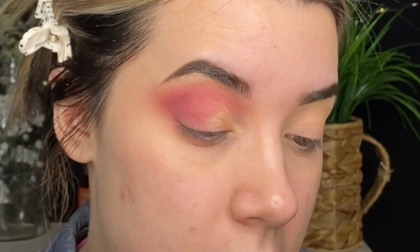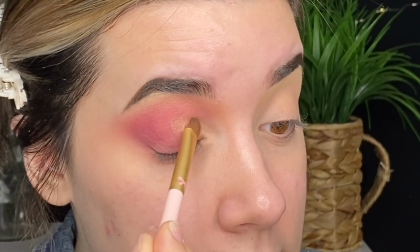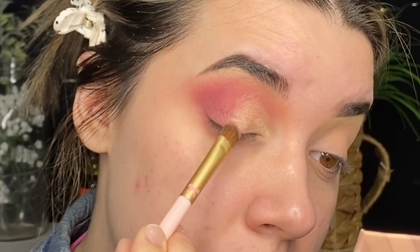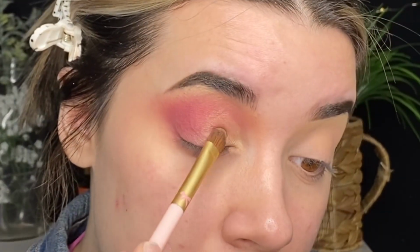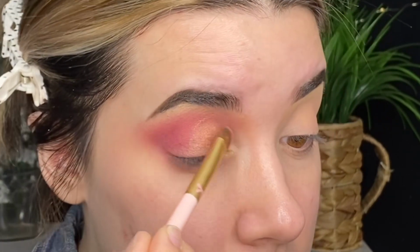I don't even know what to say. This is stunning. I didn't even spray my brush and these shimmers are shimmering. They're doing everything they're supposed to do and more. Wow, I'm a little gagged. I thought for sure that I was going to have to spray my brush, but clearly I'm not.